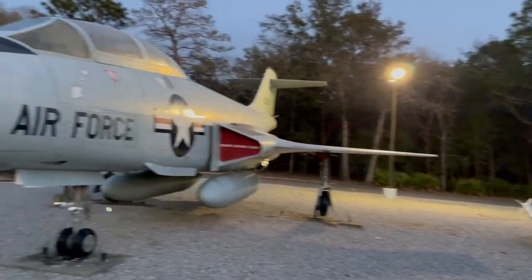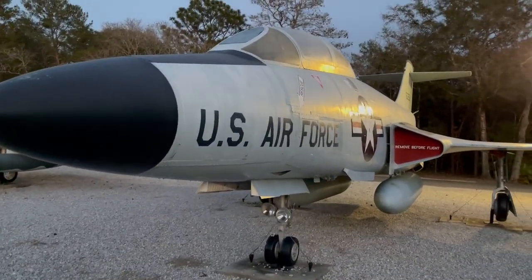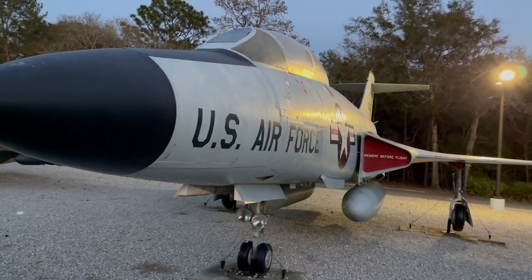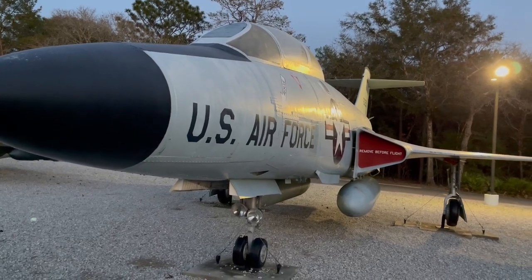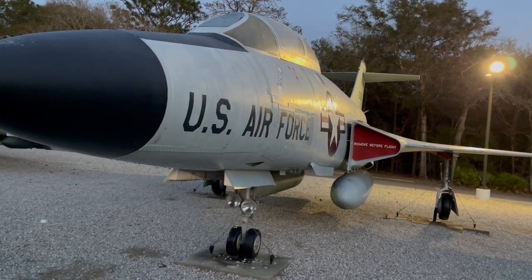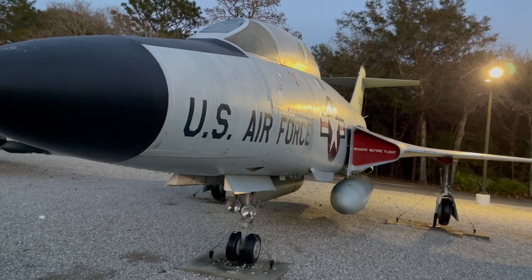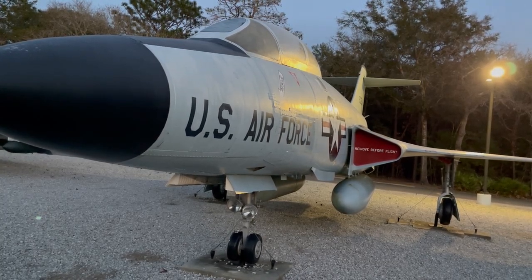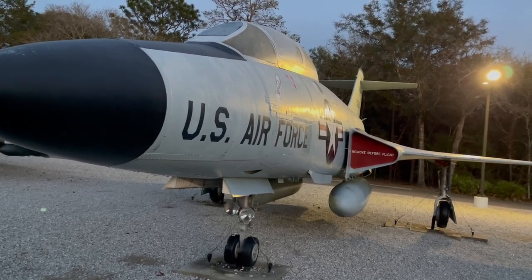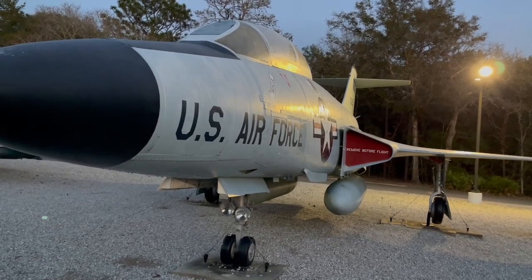Next is the F-101B Voodoo. This is an F-101B model by McDonnell Douglas. Had a speed of 1,174 miles per hour. Range was 1,520 miles. Ceiling was 54,800 feet. Could carry up to 4 AIM-4 Falcon guided missiles or 2 AIR-2A Genie nuclear rockets.